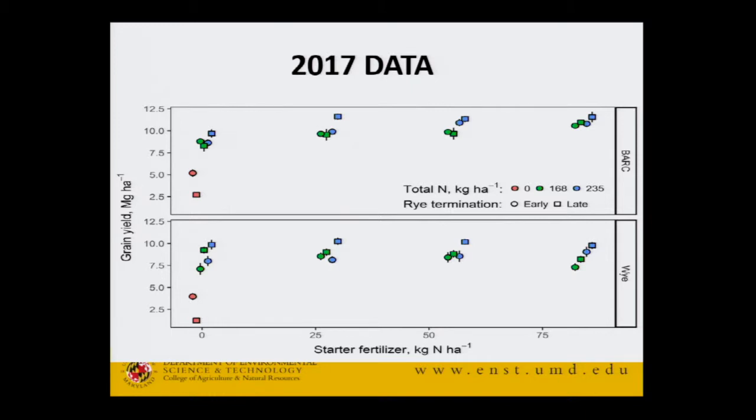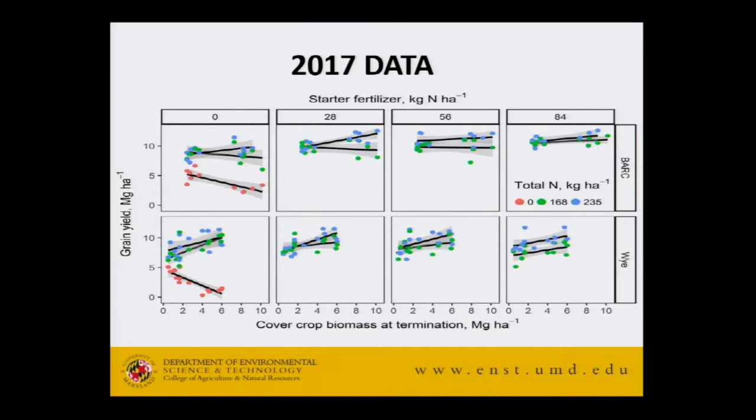And when we unpool this as a function of biomass, and once again, those graphics didn't show up. I don't know why, but we have these graphics that show the trend, and it should be a gray cloud. But what we can see here is as the biomass increases, we actually saw a positive effect to grain yield, except for in the case when we had zero at starter. And that's where we have the negative trend line.